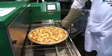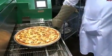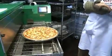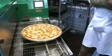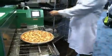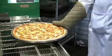The final thing on the product is we're so confident in the quality that we've extended a 2-year parts and labor warranty on the oven. It's our longest warranty that we've ever had, and it's anywhere in the world. We're placing ovens in over 100 countries around the world. And now you can see that it automatically went into the sleep mode. This oven's asleep, waiting for the next pizza to come in and saving the customer energy.